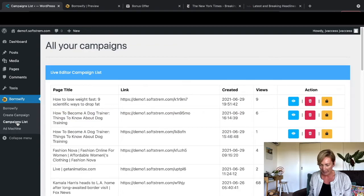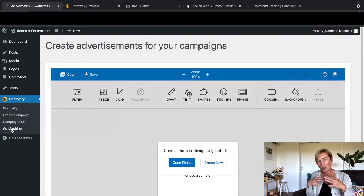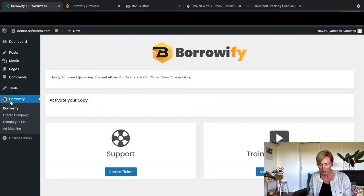Then you have your campaigns list here. So here are some campaigns, right? How to lose weight fast, 9 scientific ways to drop fat, and then you've got a demo link there. All the training is actually going to be in there, so you're going to be able to follow that. Then you've got an ad machine here, which I would say is where you're going to be able to get the traffic from as well. So you're going to be able to do your campaigns and all that sort of stuff, and also follow the training that is in the training section here.